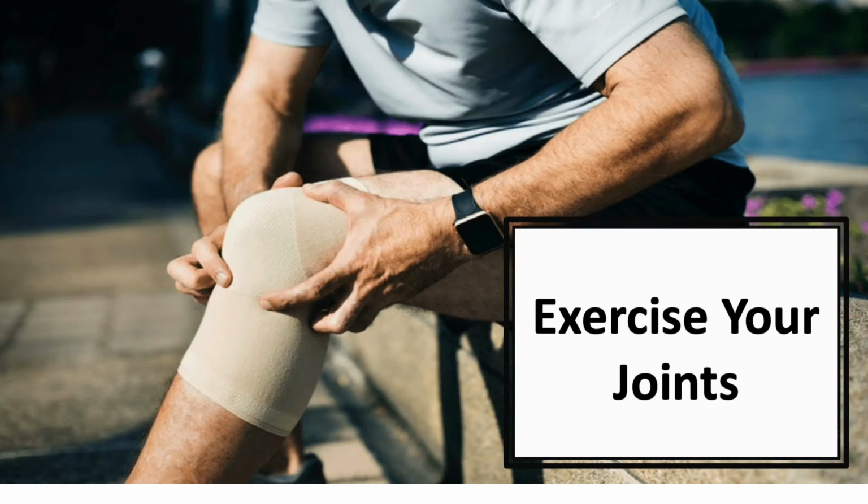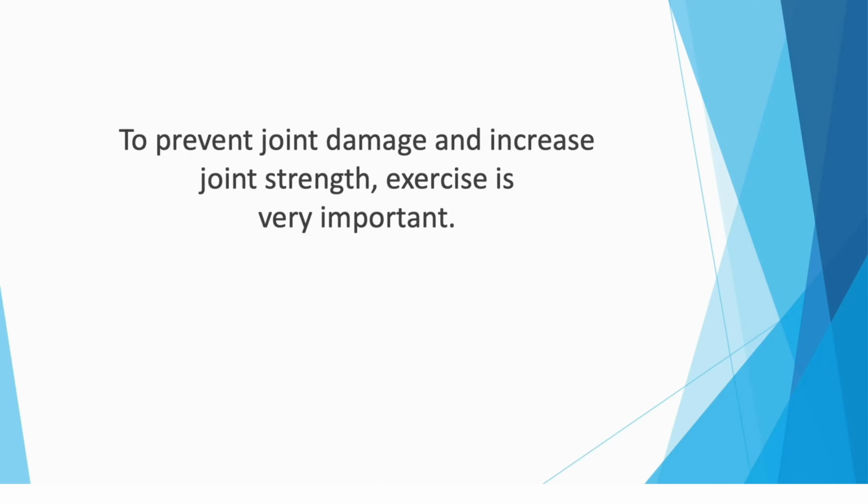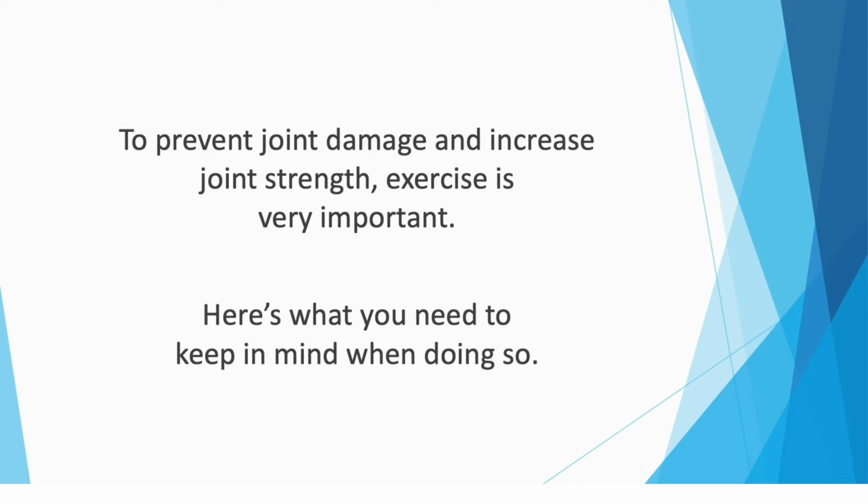We'll talk about exercise your joints. To prevent joint damage and increase joint strength, exercise is very important. To preserve your joint health, you need to work on certain aspects of exercise that will keep your joints mobile and minimize damage brought on by age or other factors. Here's what you need to keep in mind when doing so.